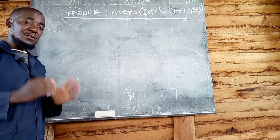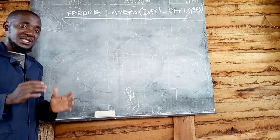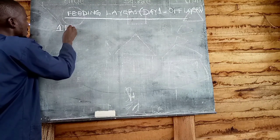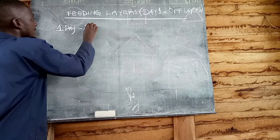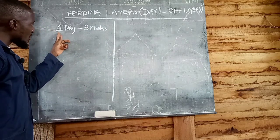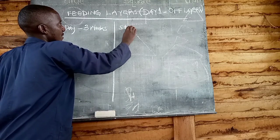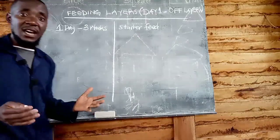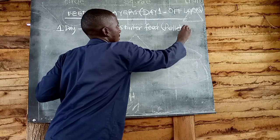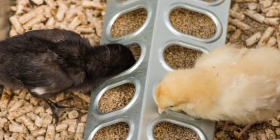So when they arrive on the farm, you are going to introduce your chicks to a specific type of feed. From one day, when your chicken are one day old, to 3 weeks, we give our chicken what we call starter feed. These are always pellets. They come with a given concentration and mixed. So they are always pellets.